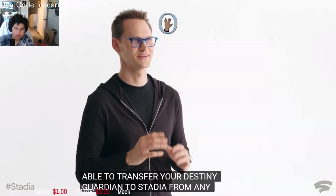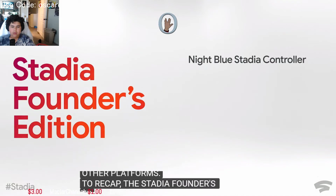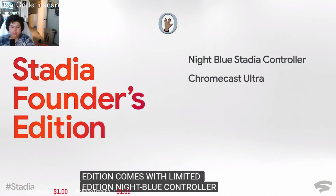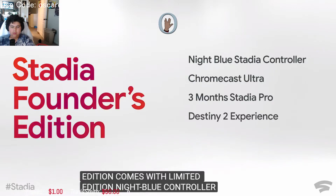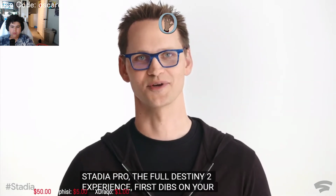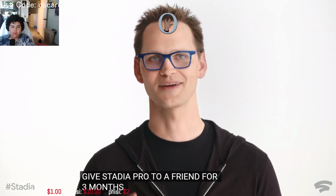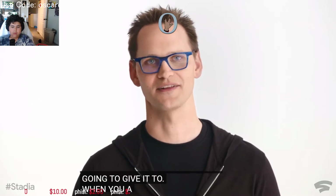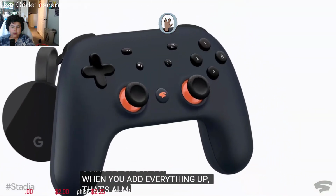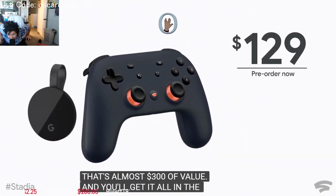To recap, the Stadia Founders Edition comes with a limited edition Night Blue controller, Chromecast Ultra, 3 months of Stadia Pro, the full Destiny 2 experience, first dibs on your Stadia name, and a buddy pass to give Stadia Pro to a friend for 3 months. Good luck deciding who you're going to give it to. When you add everything up, that's almost $300 of value. And you'll get it all in the Founders Edition for just $129, which you can pre-order now.